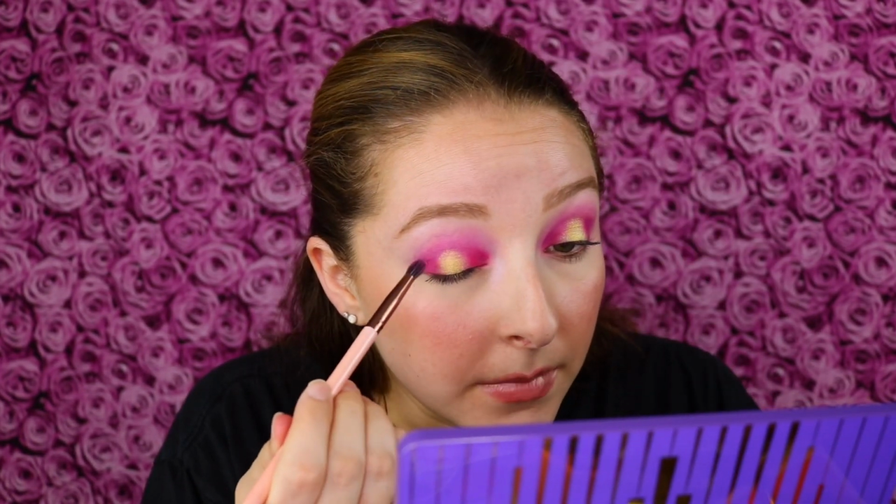And I'm going to use my finger to pick it up and tap that into the center. Oh my gosh, look at how bright and beautiful that is. Wow, that really pops. It looks so sparkly. I love that. I'm going to do a little bit of blending. Ooh, I love that. That is so cool.